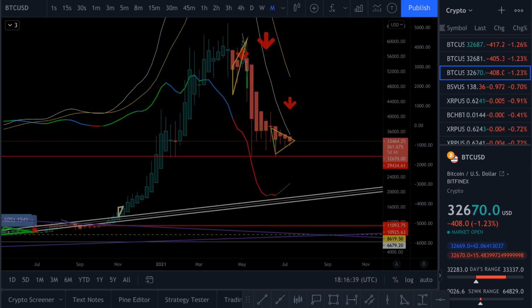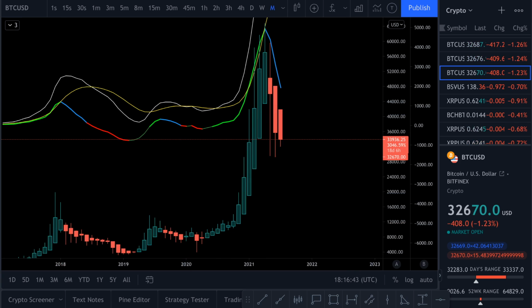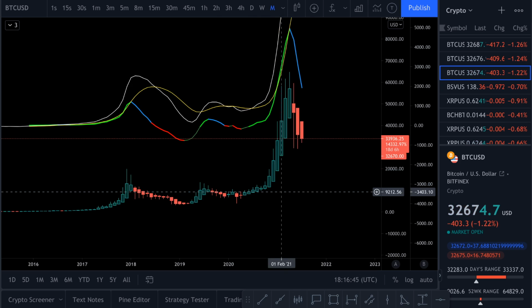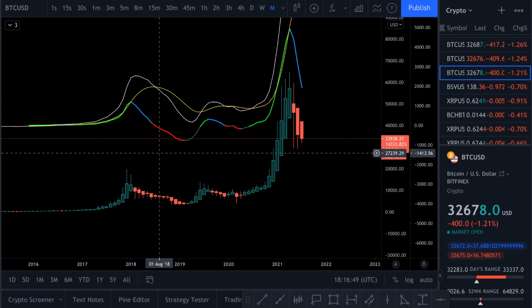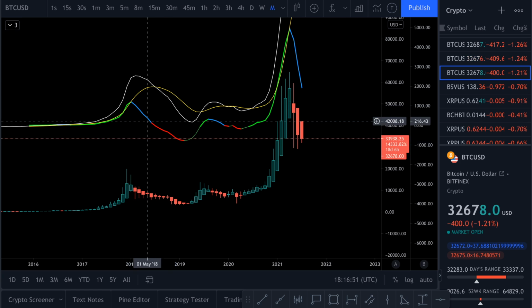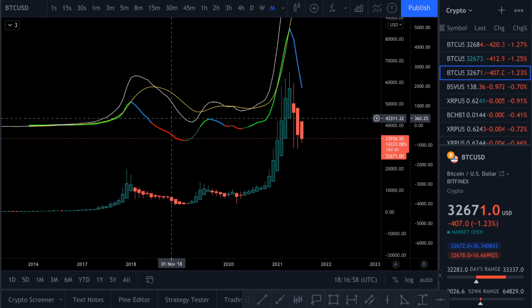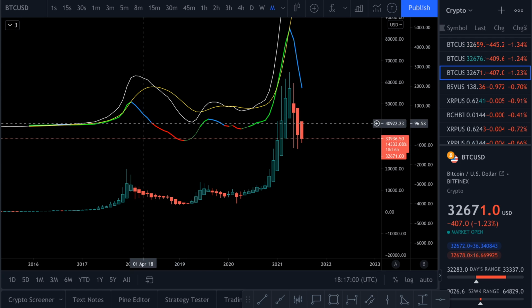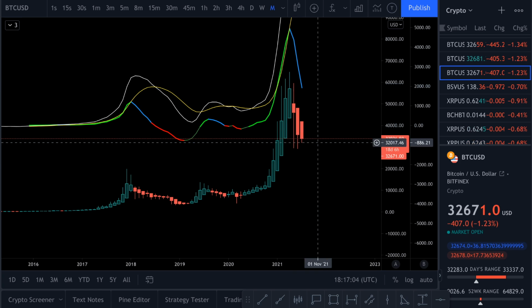Monthly chart. Not a lot of people are talking about this. I'm going to take off my drawings. Look at the monthly chart. So as you can see here, TradeSnyper is blue. The last time it was blue, we had a lot of selling pressure for months. This is a monthly chart, so this is about 9, 10 months of selling. So I have not seen the TradeSnyper flip red yet, but if it does, then there's going to be a big drop, which everyone is expecting.